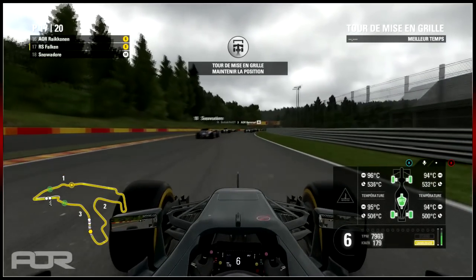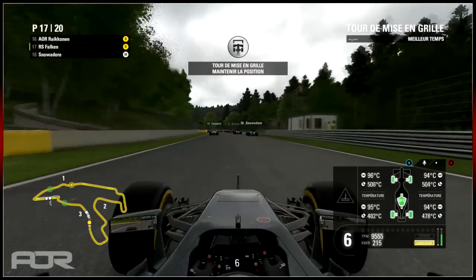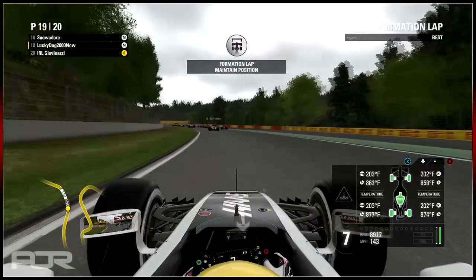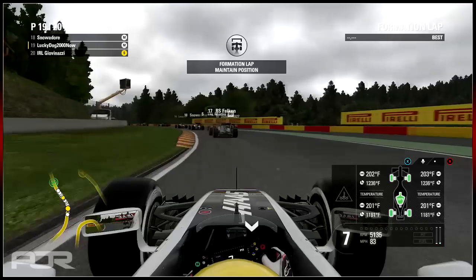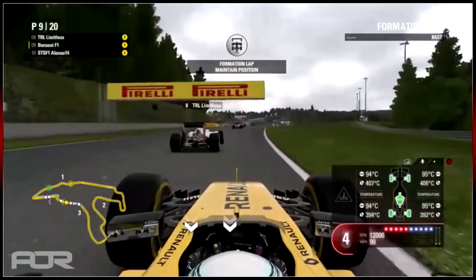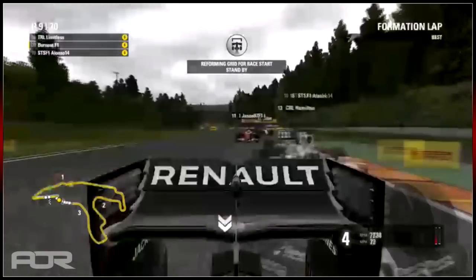We do also have a temporary driver. It was IRL Giovinazzi. Well, not quite a temporary driver, just a reserve driver. So basically, he's the 23rd driver of the 22-man grid, so he will step in to race whenever one of the main drivers can't make it. So he brings us to a grid of 20 cars, which should be plenty.